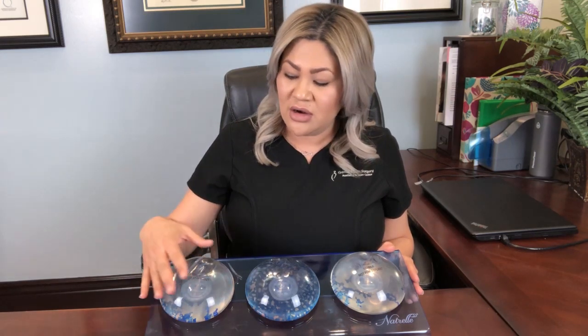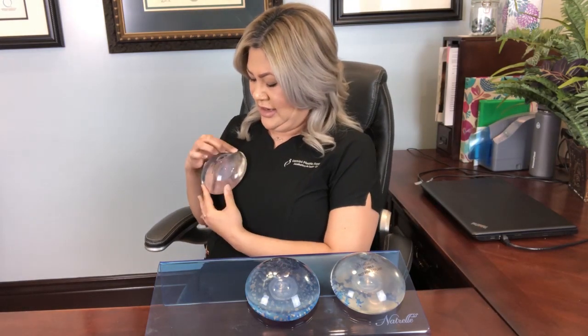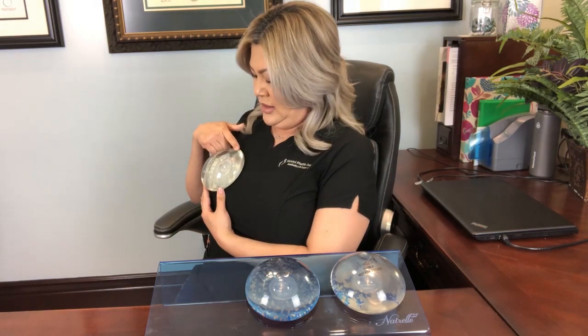We have here our softest gummy. This will retain its shape about 84%. If you can see, as I apply it on myself, most of the weight will shift down to the bottom, and you will have a little bit more of a natural look here at the top.